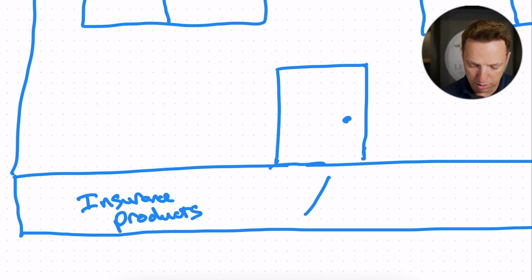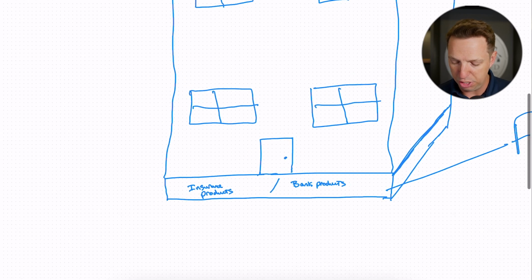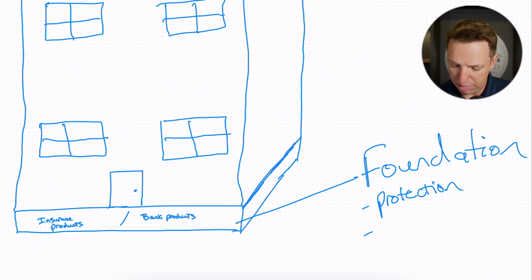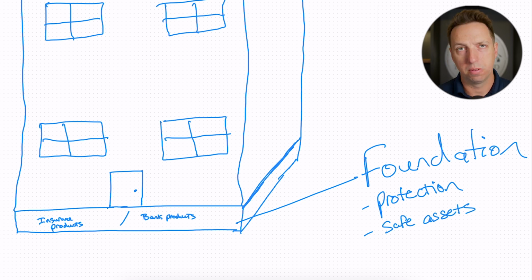We have insurance products and we have bank products. We'll break down further in another video exactly what fits into insurance products and banking products. As most of you well know, you found us by looking for cash value life insurance. Cash value life insurance is absolutely an insurance product and a part of the foundation. But the main part of the foundation, the purpose of the foundation, is protection. The foundation is going to be considered safe assets. Let's talk about the purpose of the foundation and then the most important consideration for the foundation.